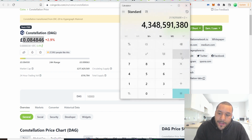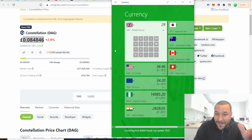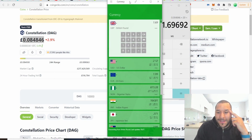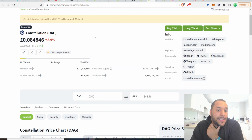Let me just see this. What would it do to the price? Times this by 20. I'm saying £1.69, which in dollars, I'm going to show you. Here, look, I've got a converter. £1.69 is about $2. Yeah, $1.99. Anyway, it's a good buy.